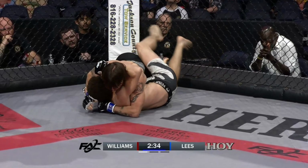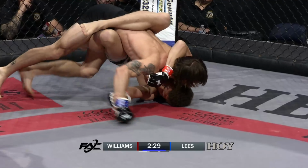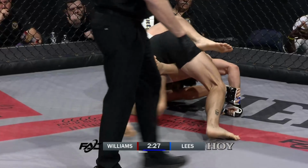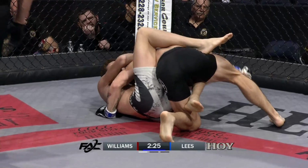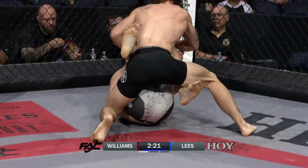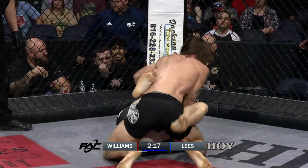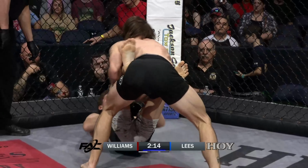Smart game plan and not much to counter back with that takedown. It was almost a little easy. New York half butterfly. Antwine Williams, those are big left hands, and now the hammer fist. More big hands from Kellon Lees.